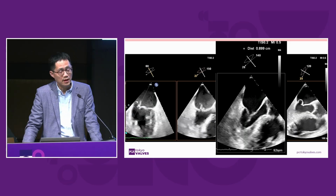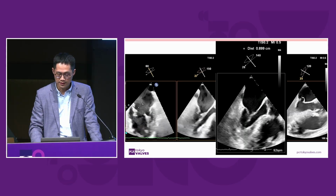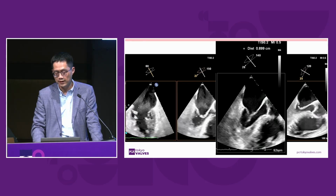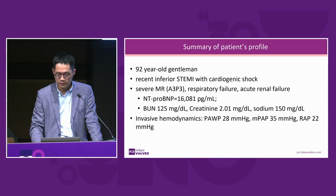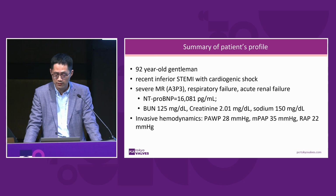And of course, we need to understand the leaflet length, which is 9, so it should also be suitable for the ShowClip. In summary, this patient is a 92-year-old gentleman with recent myocardial infarction and cardiogenic shock, who has severe mitral regurgitation and commissure pathology, heart failure, and also acute renal failure.